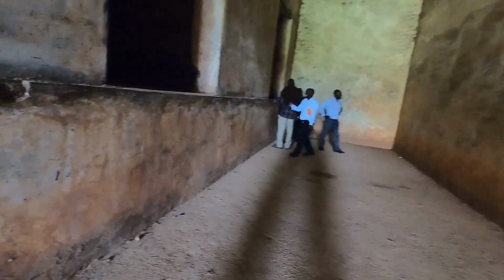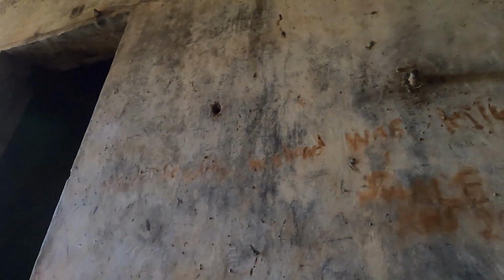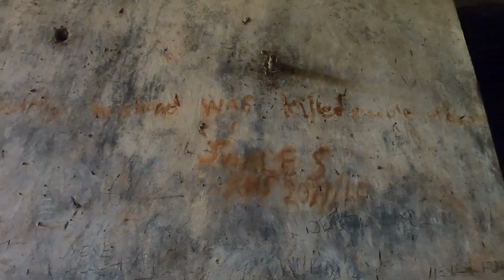Look at the walls, there are many writings, but these are written by visitors who come here, most of which are students who just feel like they should leave a mark. And then there are some few people who believe that their relatives and friends were here.